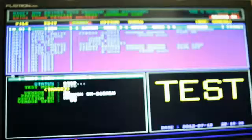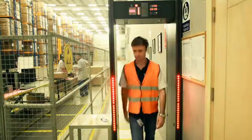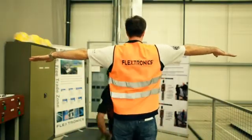FGSS Turkey also performs testing, screening, rework and simple repair activities for computer components in its ESD-compliant workspace. Top-level security features are in place on site, and therefore FGSS Turkey is certified for TAPA A-level security.